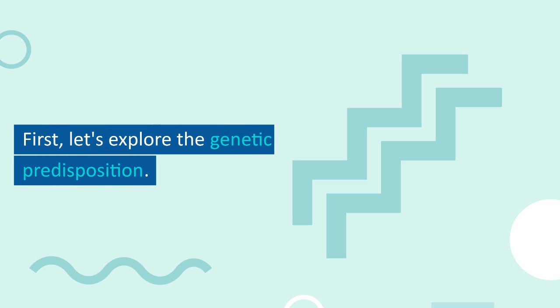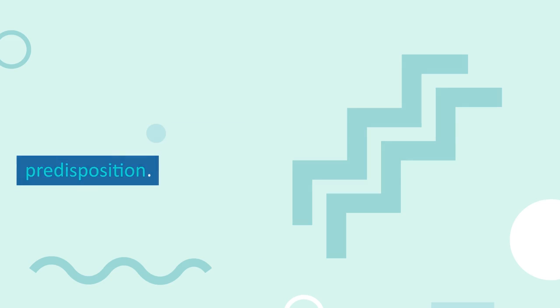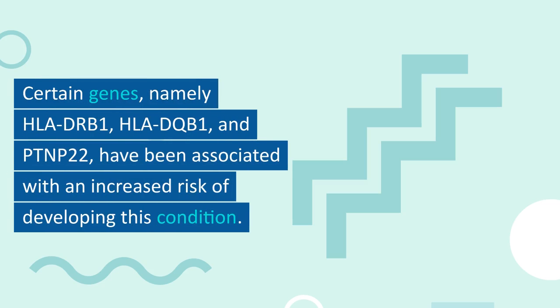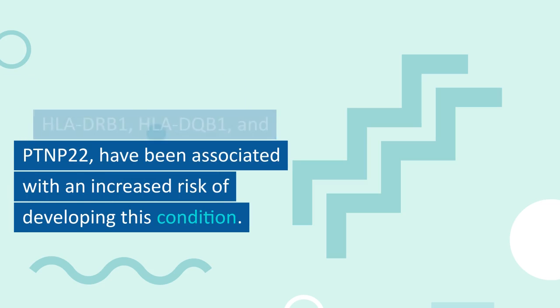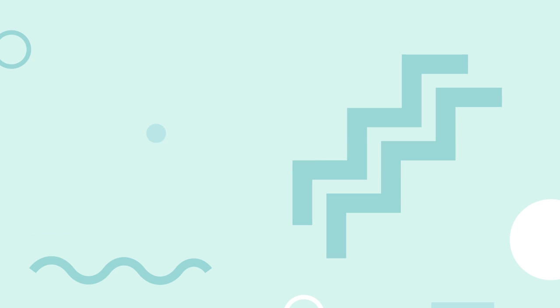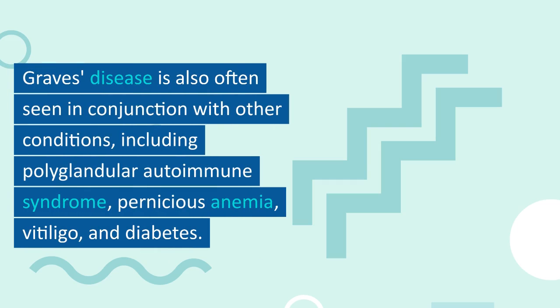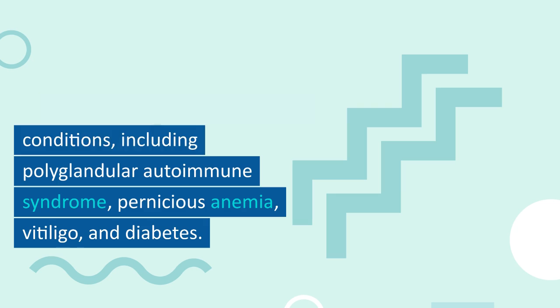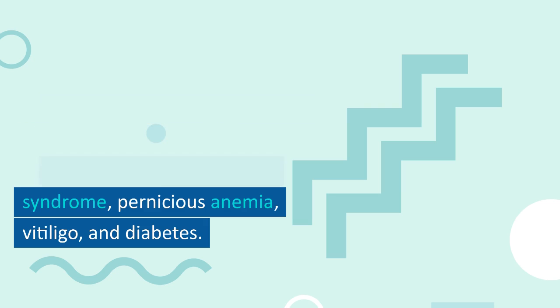First, let's explore the genetic predisposition. Certain genes, namely HLA-DRB1, HLA-DQB1, and PTPN22, have been associated with an increased risk of developing this condition. Graves' disease is also often seen in conjunction with other conditions, including polyglandular autoimmune syndrome, pernicious anemia, vitiligo, and diabetes.